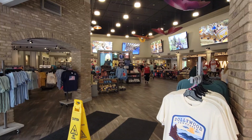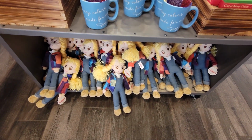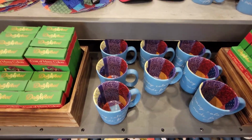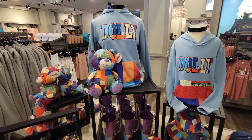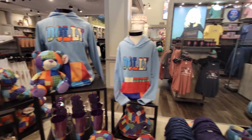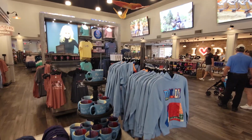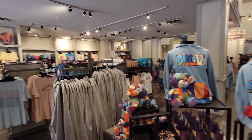Very nice. Like always, exit through the gift shop. And a coat of many colors. Dolls. They got some mugs that have the coat of many colors on them. Even some bears. And if you're looking for Dolly, this is the place to be. They have everything Dolly inspired.